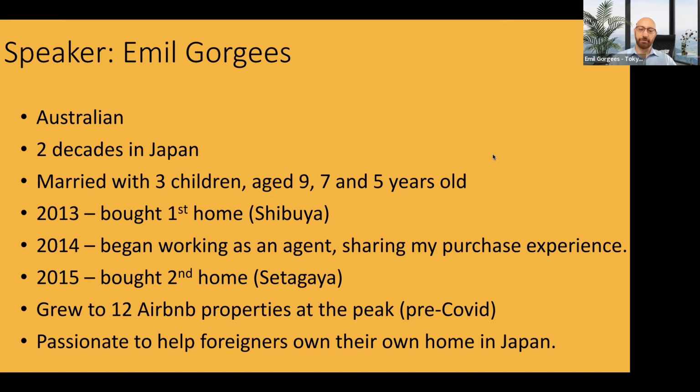So if you're looking for those kinds of investments, where you want to make a hotel or an Airbnb property, then I probably won't really be able to help you with those. There are a lot of legal requirements that make it quite complicated to search for that. But my main goal is to help foreigners buy their own home in Tokyo.